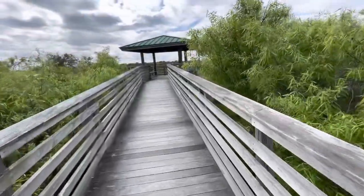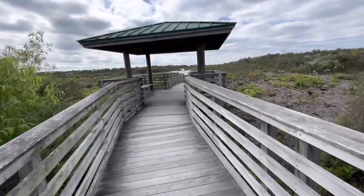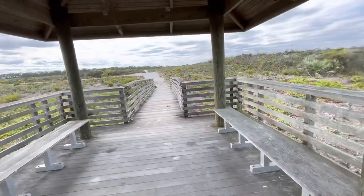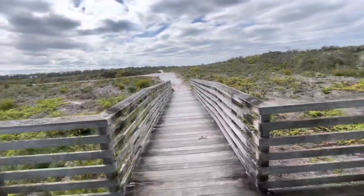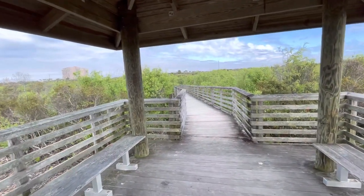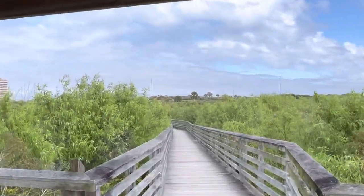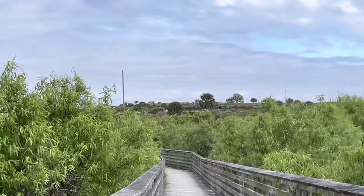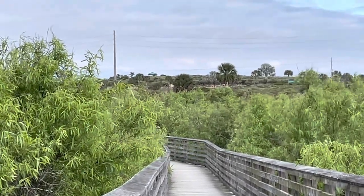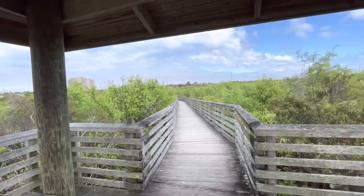The boardwalk ends at a sheltered observation deck. From here you can look to the east and see a similar shelter atop the Atlantic Coastal Ridge on the far side of US 1. That's the landmark for the east side of the natural area. See if you can find it, right there, and behind it is the ocean. That's the east side of the park, and we are on the west side.